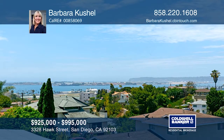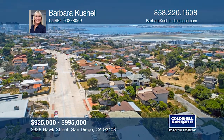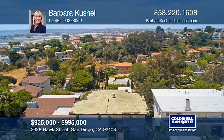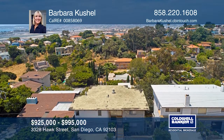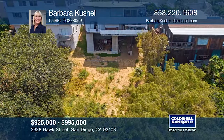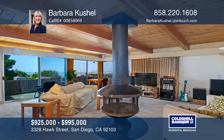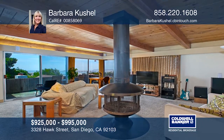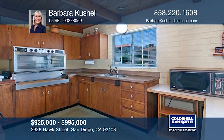This desirable South Mission Hills location has incredible bay, city, and canyon views. This is the first time on the market in 57 years. Bask in a wonderful sense of calm in the heart of mid-San Diego. Avoid the activity that busy city living brings, yet still only minutes to downtown, entertainment, restaurants, and airport.